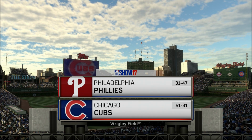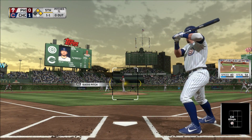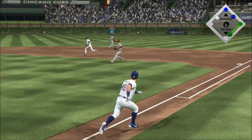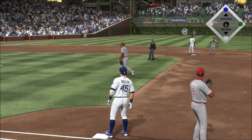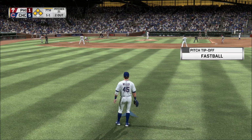Now from the windy city of Chicago, there's a beautiful look at fabled. Stepping in. He's set. Here comes the 1-1. Hit hard on the ground to second, and that's through. A base hit. Santos rounds the corner and is headed home. And the run will score from second to make this a 2-0 ball game.